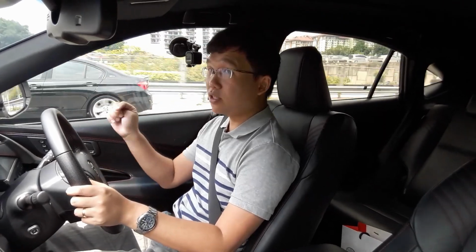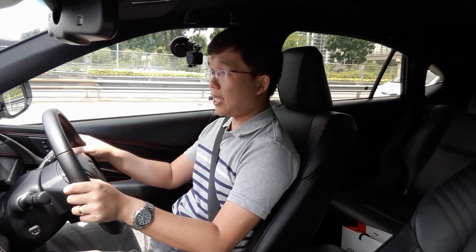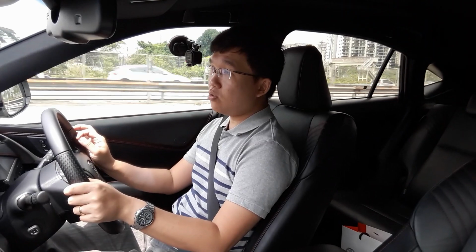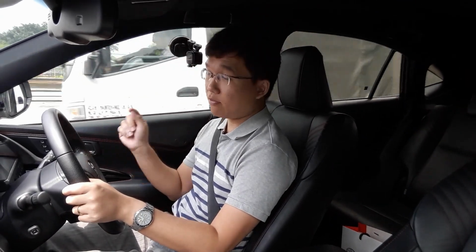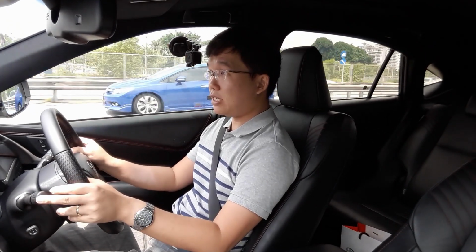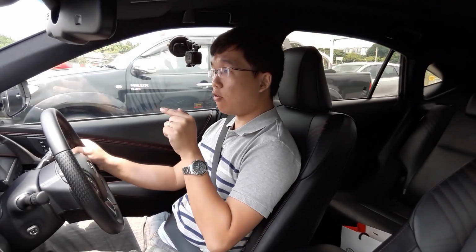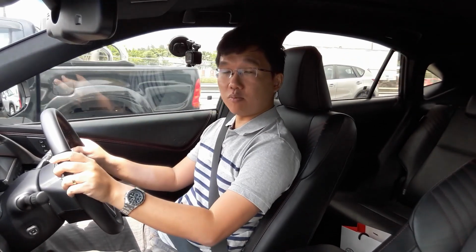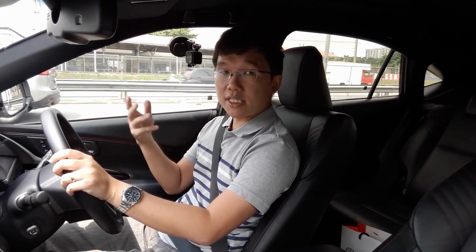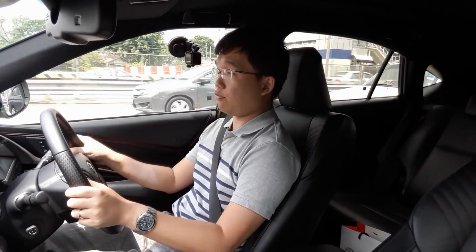Also, the officially imported version here has a wider suite of autonomous emergency braking and advanced driver assist features, which the parallel imported units may or may not have. The biggest difference is that most of the parallel imported units have the 2-liter NA engine. The official ones come with the 2-liter turbo engine, so you get a bit more performance, and it'll be nicer to drive when you're cruising on the highway and when you're trying to keep up with the traffic.